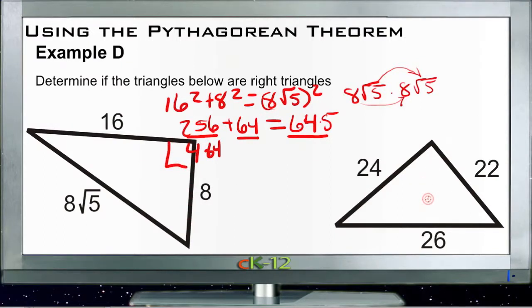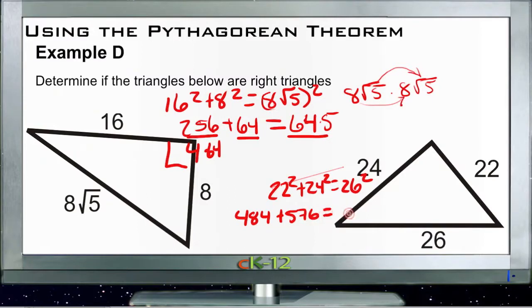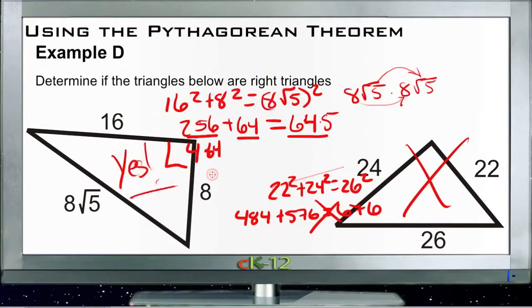And then for our last one here, we have 22, 24, 26, which gives us 22 squared plus 24 squared equals 26 squared. 22 squared would be 484. 24 squared would be 576. And 26 squared would be 676. Well, that's obviously not going to work. 576 plus 100 would be 676. So if we add 500 to it almost, it's going to be way more. So that obviously doesn't work. This one is not a right triangle at all. This one is. And that's it.